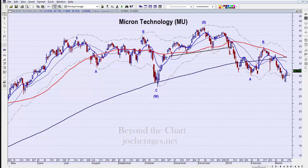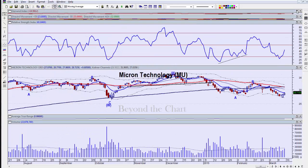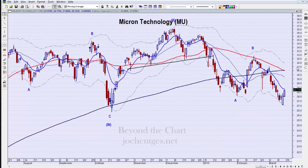Right now, we've gotten a 2-day bounce. Whether or not that's got any legs to it or any strength, we'll just have to watch and see. RSI is still below 50. DI minus is still way above DI plus. Demand index is still negative. This is still in a solid downtrend. All it did was get a short-term little bounce, and we're just going to have to continue to watch it.